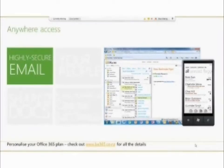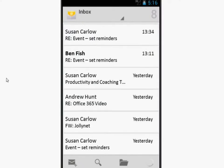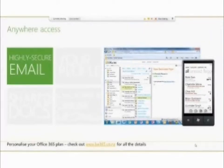So with Office 365, you can access your email from any device. PC, Mac, Windows Phone, iPhone, Android, BlackBerry. It's pretty much anything that a web browser can run on. It's one inbox. If you deal with a mail on your phone, it's dealt with on everything that you use.